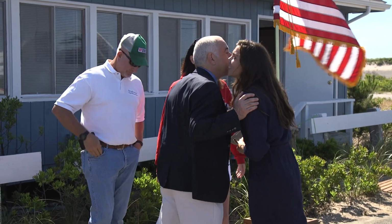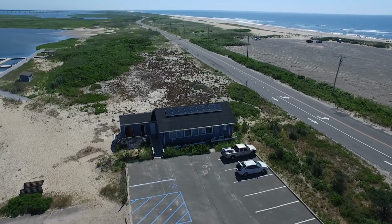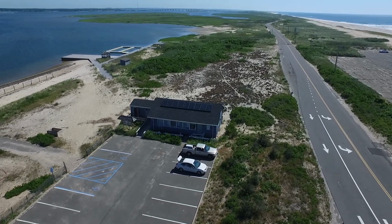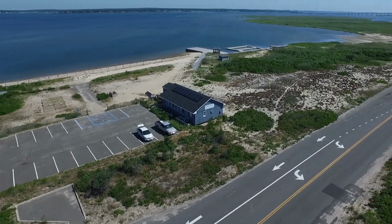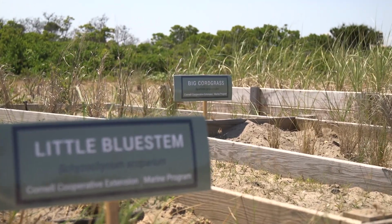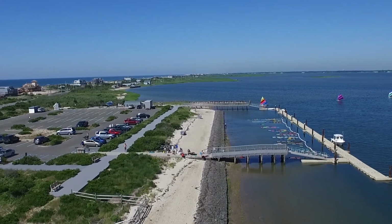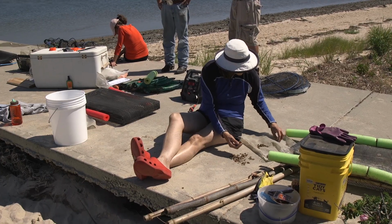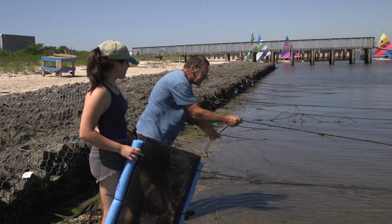Working with the town of Southampton in close partnership with the Parks and Recreation Department, we have created a place for learning and stewardship at Tiana Bayside facility on Dune Road in Hampton Bays. This waterfront location is an ideal place for us to deliver hands-on, science-based programming to the community. On site, we have a coastal plant nursery where we are growing native species that will be utilized in our many habitat restoration projects. This site also serves as a satellite location for our SPAT program, offering participants an opportunity to grow their own shellfish for their enjoyment and in support of the health of our local waters. We caught up with SPAT Director Kim Tetro and some of his SPAT members.